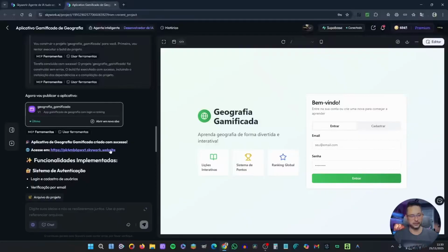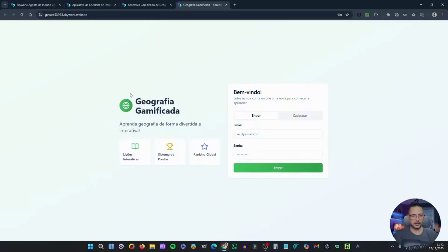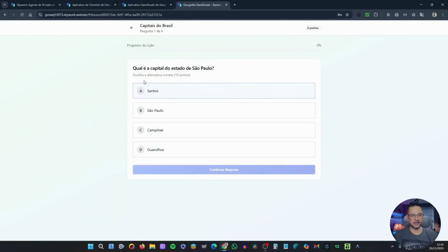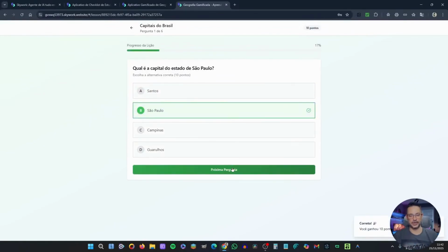Let's see if it's working. I'll click here on the website. Look, Gamified Geography. Learn geography in a fun and interactive way. Interactive lessons, point system, global ranking. It's asking me here to sign in. Look how cool. I have my lessons here. Let's start here with the capitals of Brazil. Start lesson. What is the capital of the state of São Paulo? Selected. Confirm the answer. Correct answer. And then I can go to the next question.